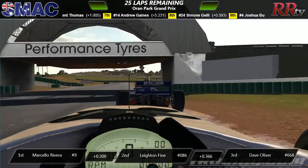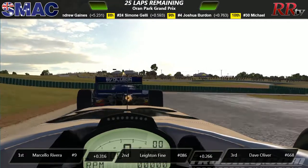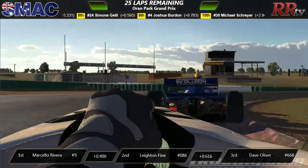If you can get a good run out of here, he may be able to make a move on the inside, but it doesn't look like he's close enough at this stage.